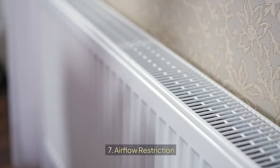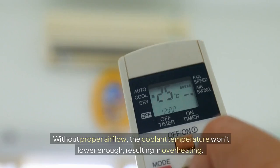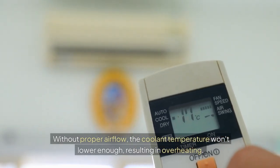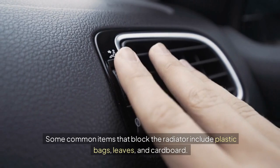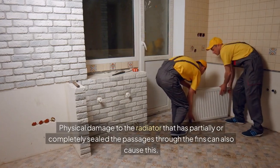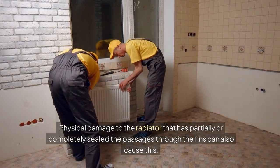7. Airflow restriction. The radiator fan must pull fresh, cool air through the radiator fins to lower the engine coolant's temperature. Without proper airflow, the coolant temperature won't lower enough, resulting in overheating. A blockage on the radiator can cause this. Some common items that block the radiator include plastic bags, leaves, and cardboard. Physical damage to the radiator that has partially or completely sealed the passages through the fins can also cause this.